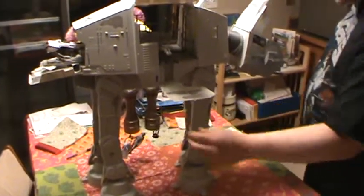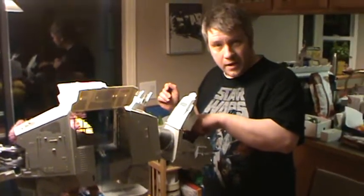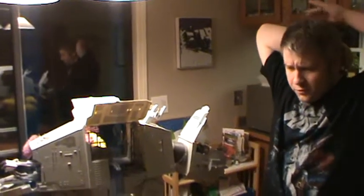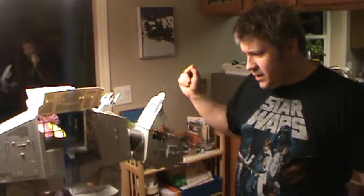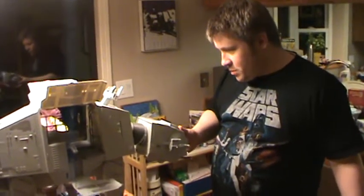But if you have the room and you have the money to spare, I would definitely get one of these. It is, as I said, a centerpiece for any Hoth diorama, and also for an Endor diorama. There was one of these guys on Endor. I'm going to try to take this home, and when I redo the Endor bunker diorama, I'm going to try to fit it in. Overall, it's a very good vehicle for $100.